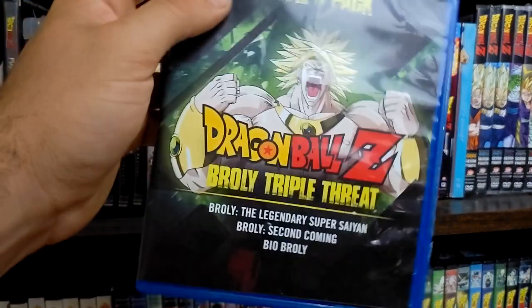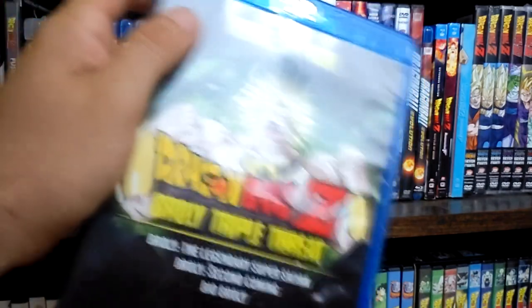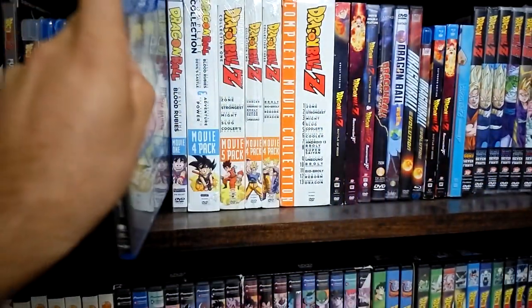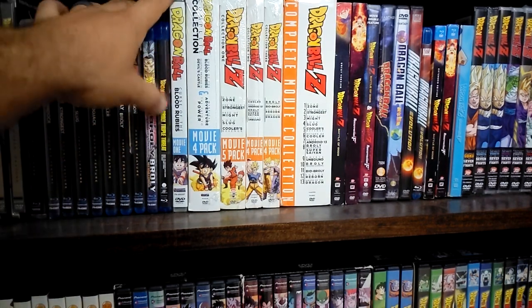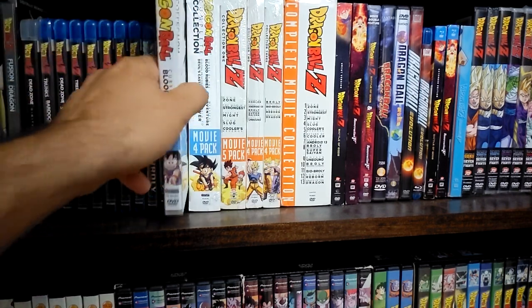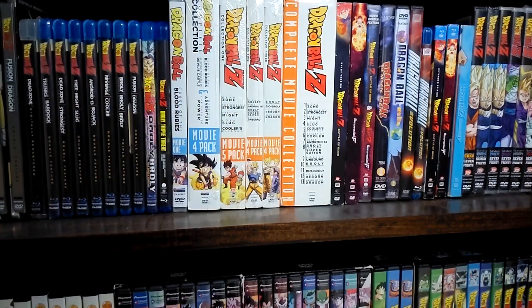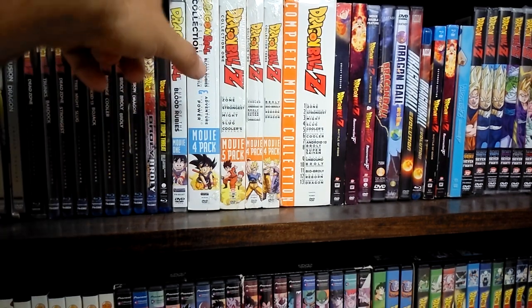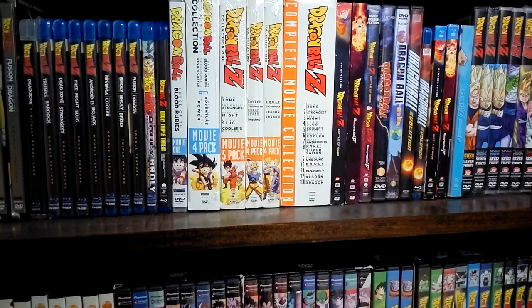Woo! This is also the same as the 30th anniversary Broly pack, except in Blu-ray form and without the 30th anniversary slipcover. But side note, here we have the Curse of the Blood Rubies dubbing of Funimation for the first time released in DVD format. Right there. Then we have the movie 4-pack released by Funimation, which contains this movie as well, along with the other three movies. Then we have Dragon Ball Z Movie Pack 5, Movie Pack 4, and Movie Pack 4 again, which contains all the DBZ movies.